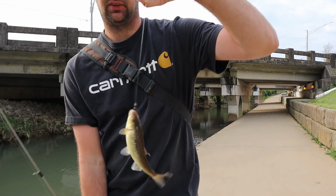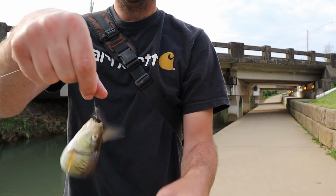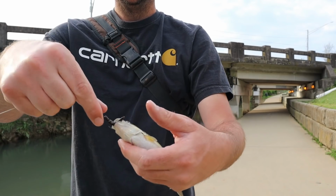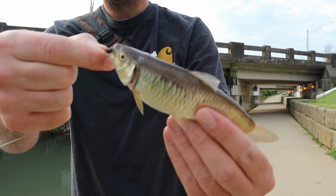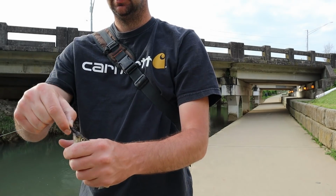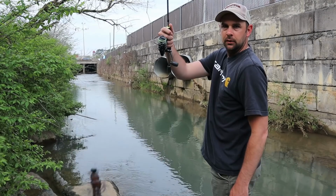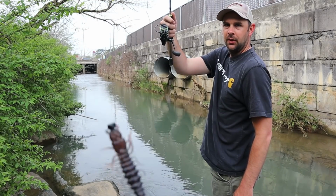There's schools of just hundreds and hundreds of these shiners in there, and this is the average size. They can get a little bit bigger, but it's really the most common fish probably in here. We're gonna upsize, throw the hellgrammite out there.